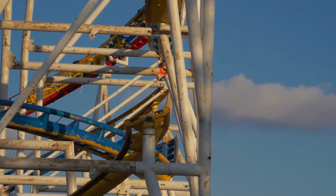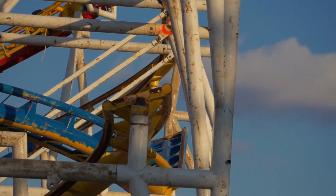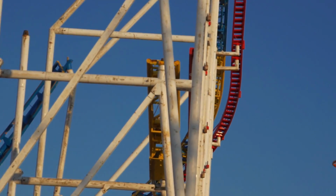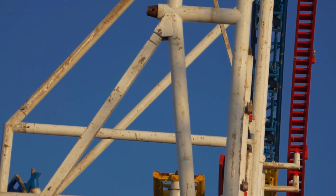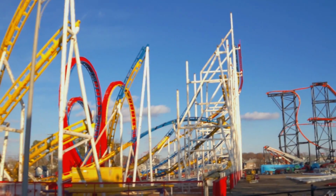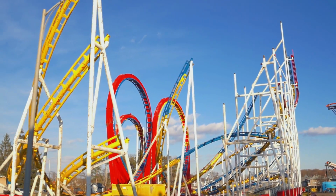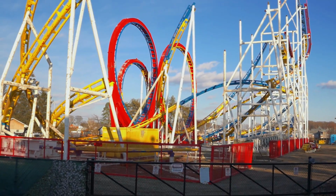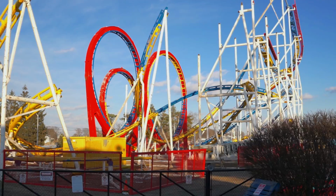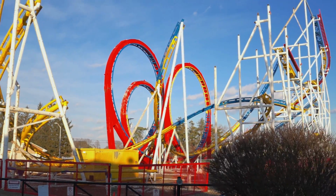You can see some of this track is waiting to get more put onto it. Not quite complete yet, but the second lift hill as well is kind of going up right there, and you can see where that's going to be. If I keep walking back here, you can just get a better view of the loops and everything, and then there's some more track back here.